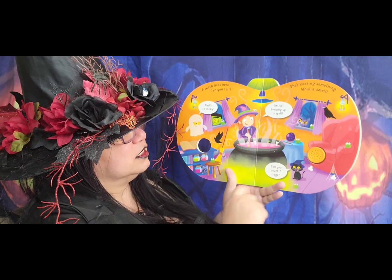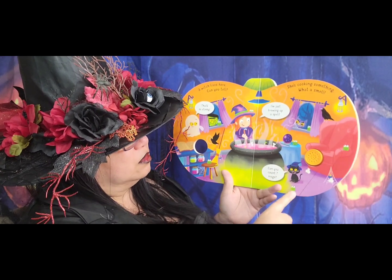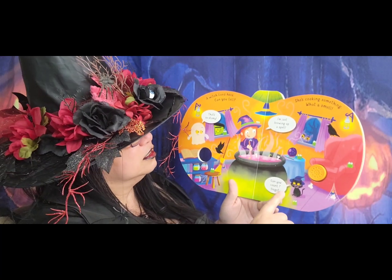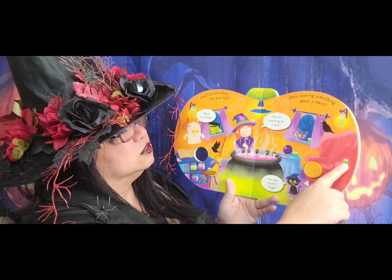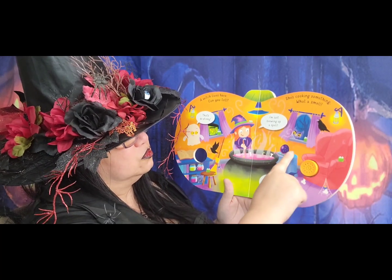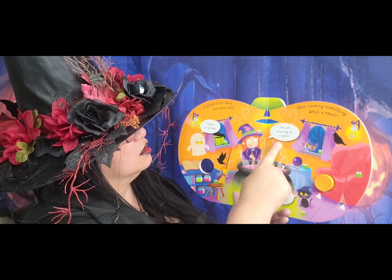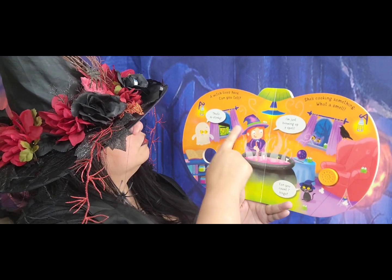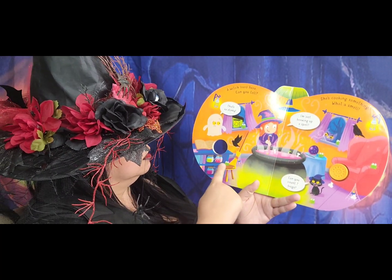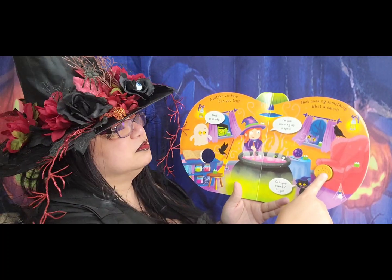Now, the cat's asking, can you count 7 frogs? Well, right beside there's a frog, isn't there, in front of the cat? Let's see. Let's look. 2, 3, right? We got 1, 2, 3, 4. We got to get to 7. 5, 6, 7. 7 frogs. Press the button.